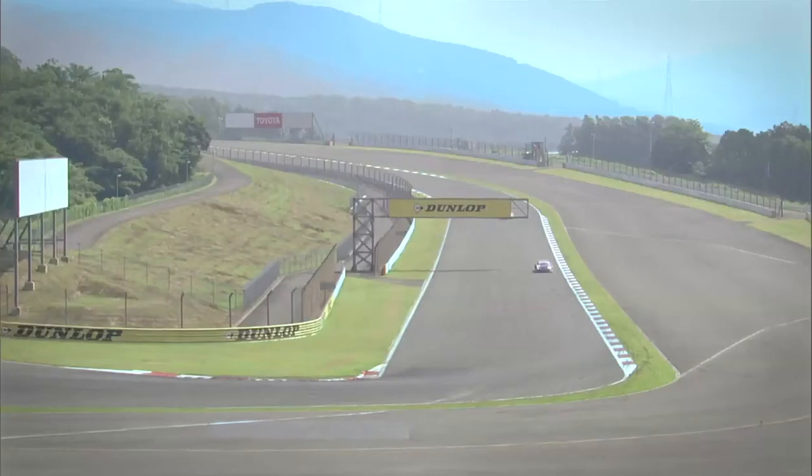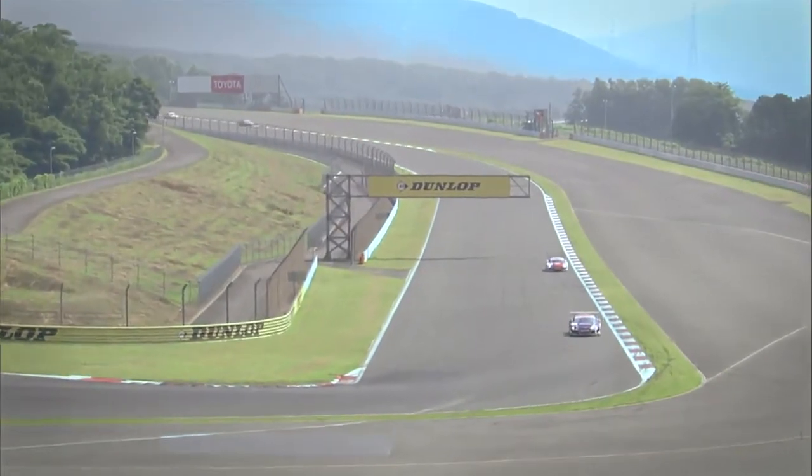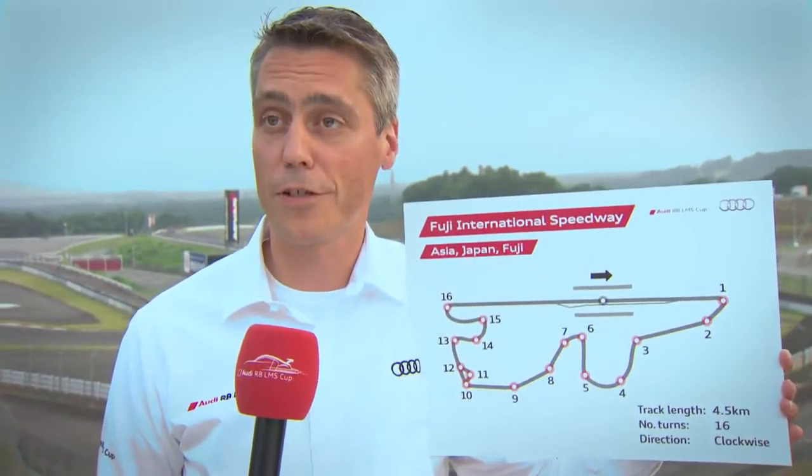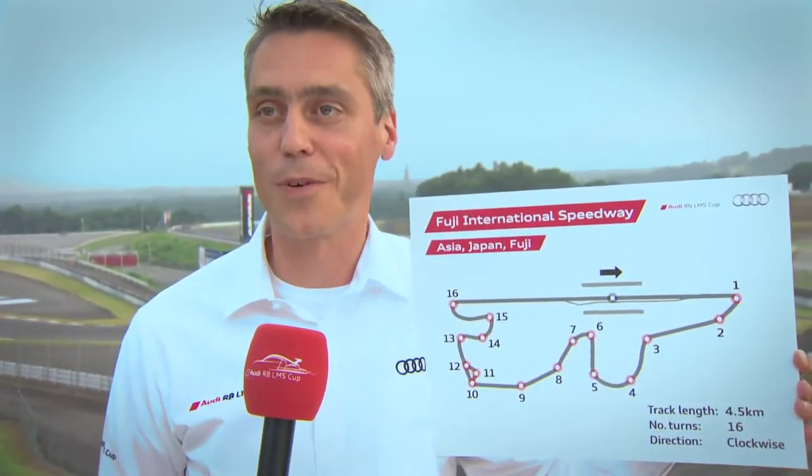I will start P1 tomorrow, so I guess defensively at first, and hopefully always defensively, because if it's offensively, that means I went back, right? There are a lot of possibilities to use the push-to-pass function, so I think it will be a very interesting race.